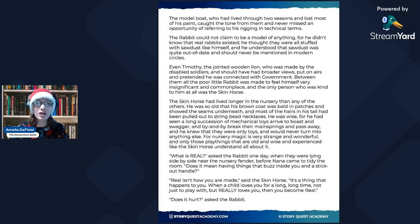The rabbit could not claim to be a model of anything, for he didn't know that real rabbits existed. He thought they were all stuffed with sawdust like him, and he never understood that sawdust was quite out of date and should never be mentioned in modern circles. Even Timothy, the jointed wooden lion, who was made by disabled soldiers and should have had broader views, put on airs and pretended he was connected with the government. Between them, the poor little rabbit was made himself to feel very insignificant and commonplace.